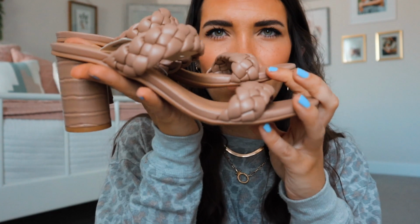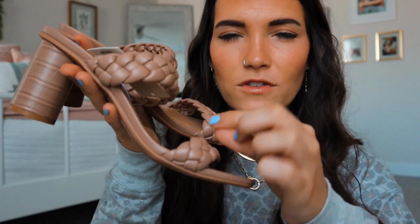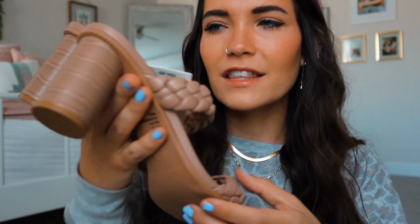Like the fact that they're kind of a chunkier strap, and they're not overly high either, makes them less fancy, whereas the ones with the really thin straps, I think they look a little dressier. I just think they're really cute. I think they're going to be easy to style, and I feel like they're a good staple pair of slightly nicer-ish sandals to have that you can wear with kind of anything.